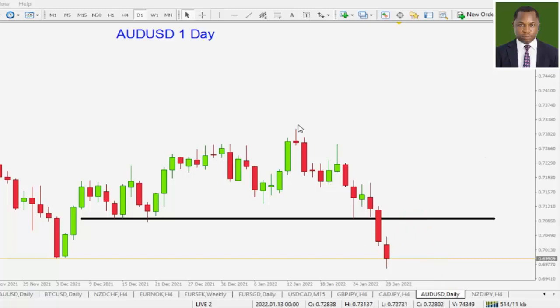Let's take the most interesting pair that we are following right here, and I am sure we are going to be finding an entry as soon as the market opens for this week. Quite a high quality setup, one that I must not miss. So let's take that one right now.